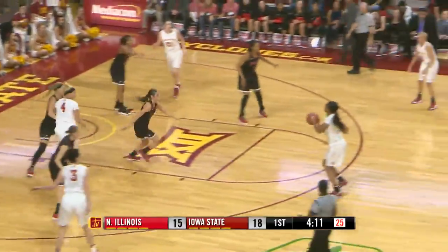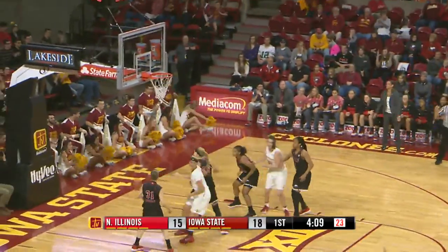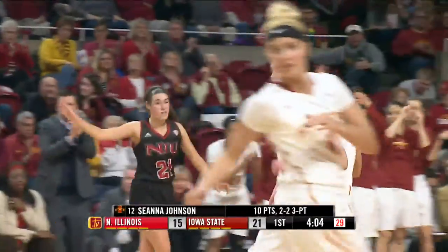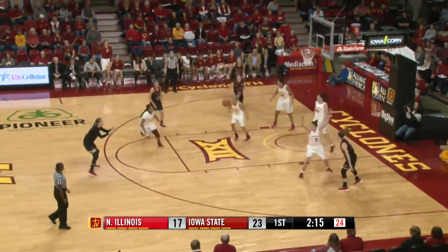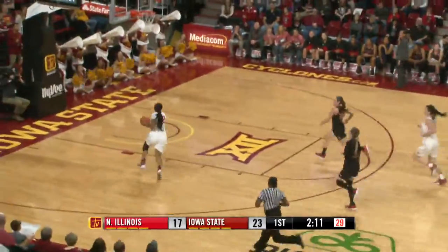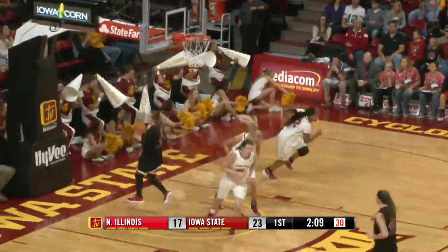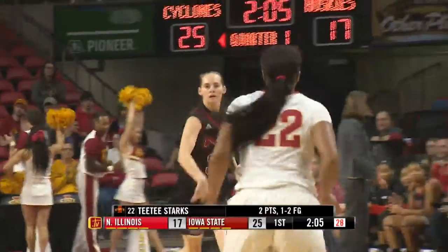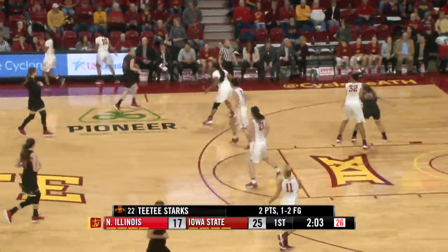Opie back outside. Shauna Johnson, top of the key for three. It's good. Shauna Johnson with a well-marked three-pointer, and Iowa State's up 21-15. Out into the right corner. Back out to Lehman. Pass stolen away by T.T. Starks. Starks will drive down, take it in. Layup is good by Starks. He got the steal and the breakaway layup, and it's 25-17 Cyclones.